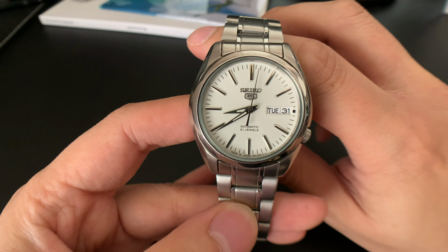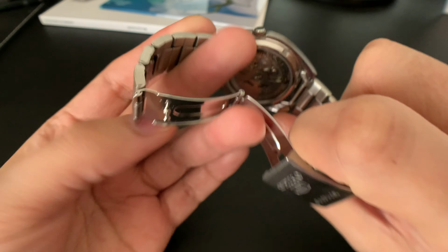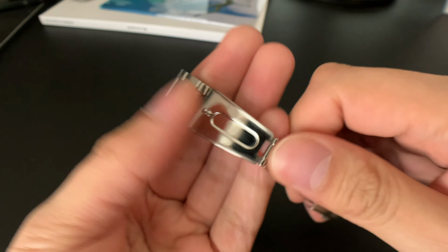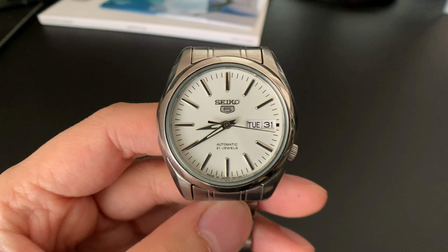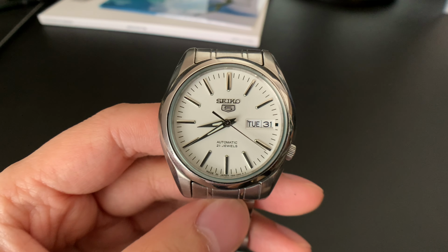At $100, it has hollow end links, yes, you can see them here, hollow links in the center, and the clasp is also stamped as well. But switch this out on a leather strap and you have a wonderful dress watch. Leave it on the bracelet and you have a versatile go anywhere, do anything kind of watch.